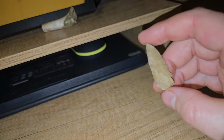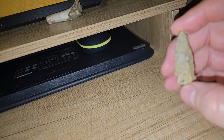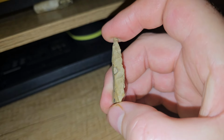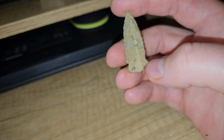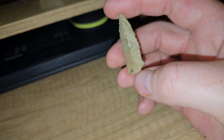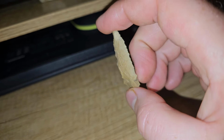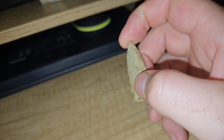And the find of the night, he pulled that nice little point out. I can't make out what it is. I think that's a sinew nub on that side. Over here. And then down here's the actual notching. I'll have to put it on Facebook though and confer with people that know a little bit better than I do. That thing is nice and sharp.